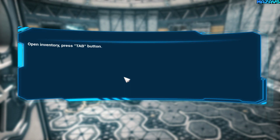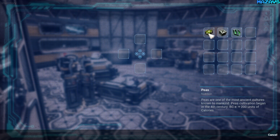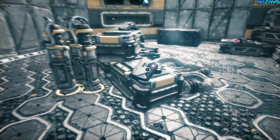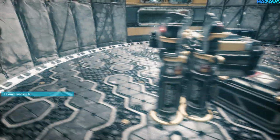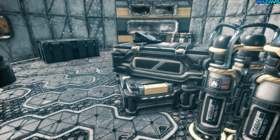Open inventory, press the tab button. The box is used to store your belongings and resources. There are no autosaves in the game, so save with the particle accelerator next to the chest.